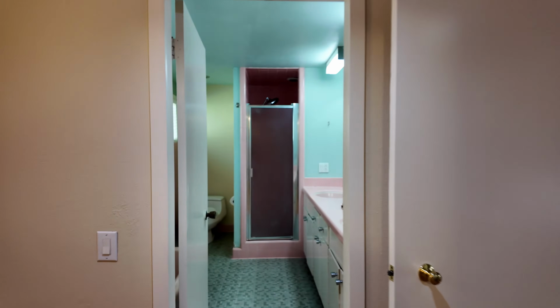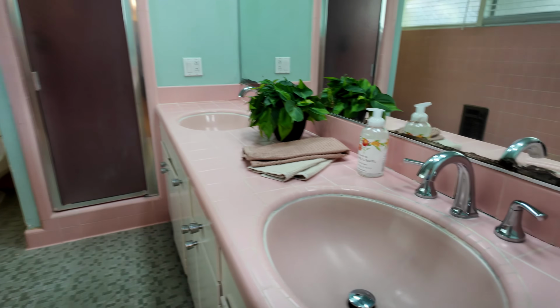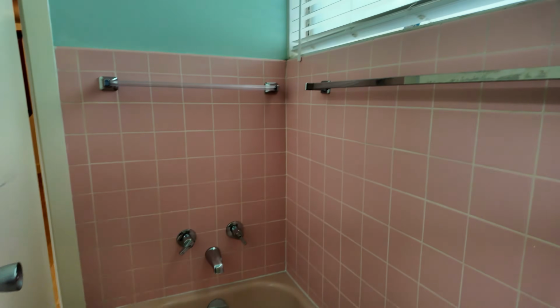Right across here, we go into the pink bath, we'll call it. All right, we've got a built-in right here, medicine cabinet right there. This one's got shelves, guys. The pink is so nostalgic. Some people don't like it, but other people will definitely appreciate this. I've got the pink matching tub, very cool.